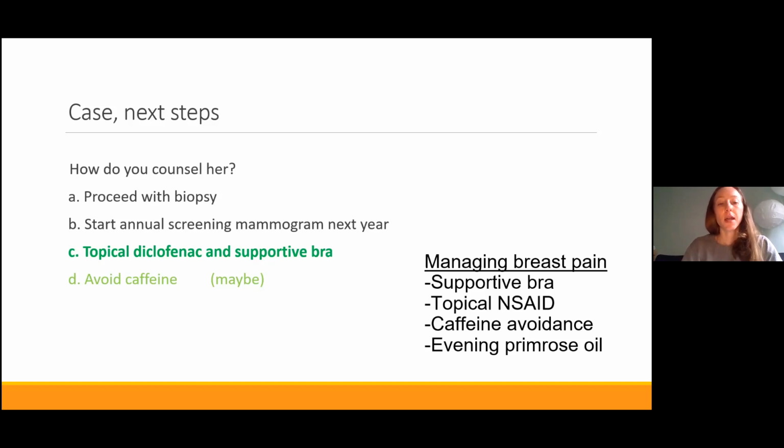And then thinking about avoiding caffeine. No randomized controlled trials have demonstrated that caffeine is associated with breast pain, but some patients anecdotally report improvement. So if they can avoid caffeine, which I admit is pretty hard, you can offer that as a potential option if they continue to have pain. Sometimes just having the imaging itself is reassuring for patients, and they find that with time, the pain is managed or it goes away.